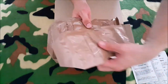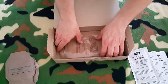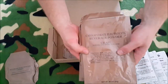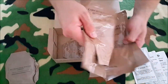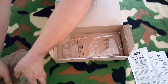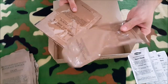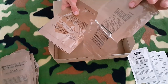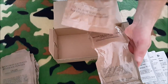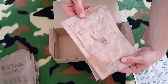Drink, orange drink, grape drink. What do we have more? Cherry drink. Oh man, it's too much. Grapefruit. What do we have here? Grapefruit. But I love it and I'm grateful, really. Lemon lime. Oh, this is the really green stuff. MRE'S done a review with this. This is really green. I'm going to show it. Fruit punch and orange.